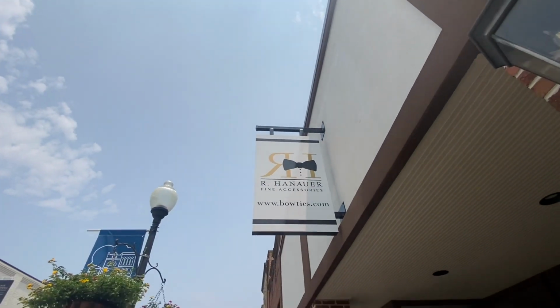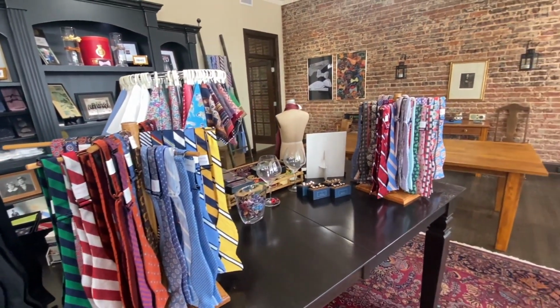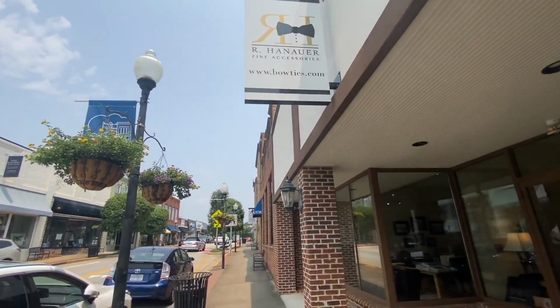And then just a little further up here is a really cool place if you want to get dapper for the evening. Get your custom bow ties, your suits, your nice jackets. Make sure you get a hat and a belt to match. Is right here. So this is just kind of downtown here in the Fort Mill area, right down on Main Street.